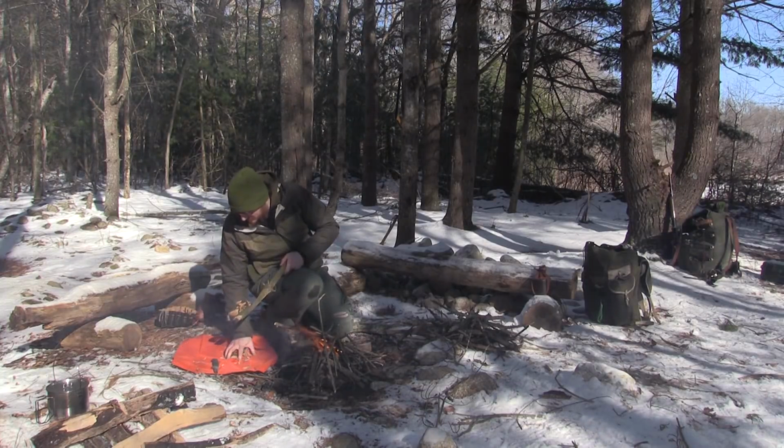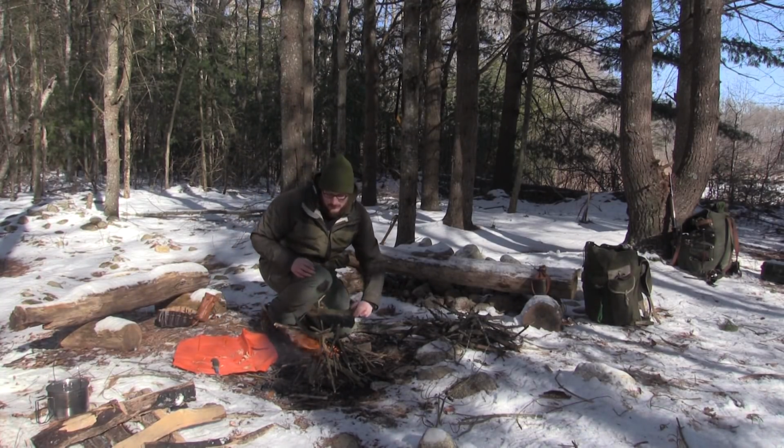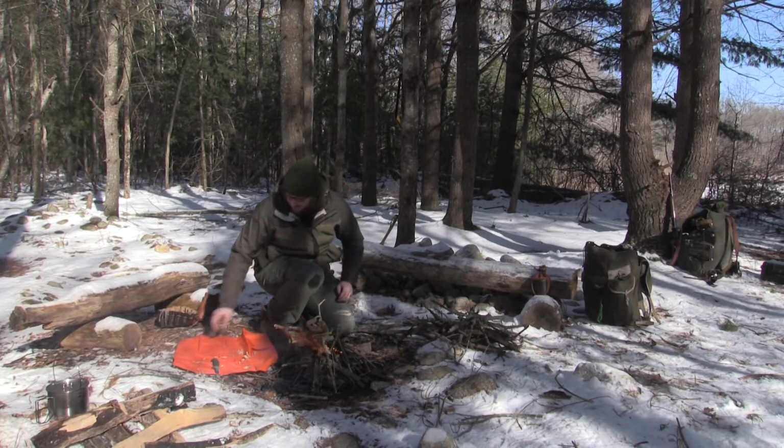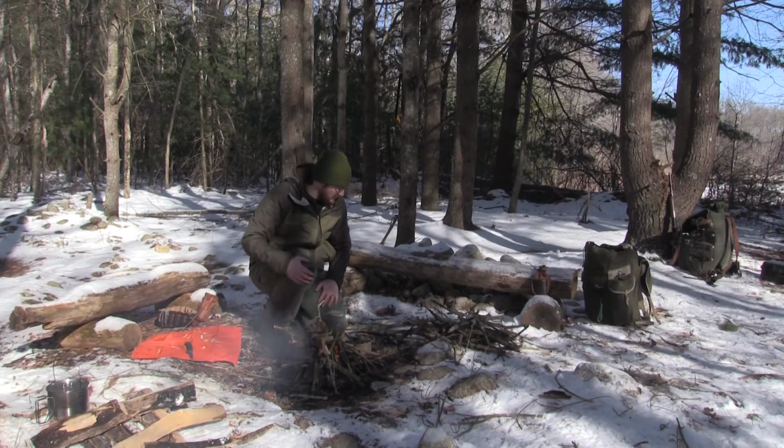Good quality stuff. Yeah, it was nice and dry. It's not dry rot at all. No. A thousand little pinholes in it. Totally.